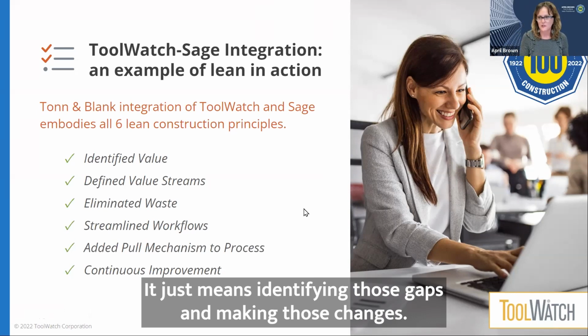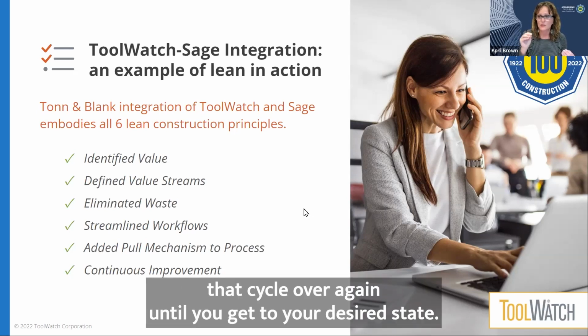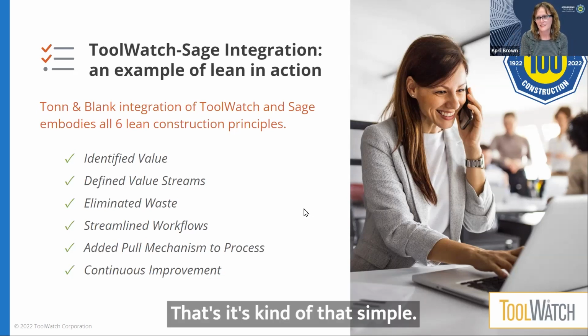It just means identifying those gaps and making those changes. And there's PDCA, Plan, Do, Check, Act, or Adjust, as some people call it. And you can just go through that cycle over again until you get to your desired state. What's my current state? What's my desired state? Where are the gaps? It's kind of that simple.